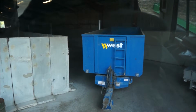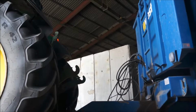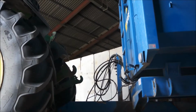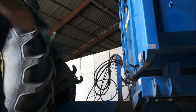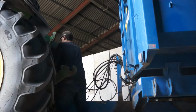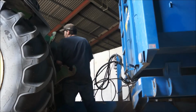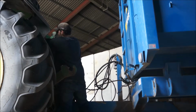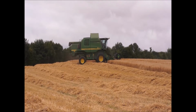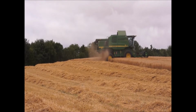Now I'm going to hitch the trailer on. And after all that, we can now start cutting. There he goes into the crop for the first time today. Oh look, sun's come out, that's alright.